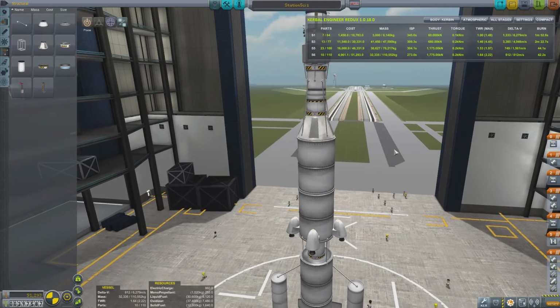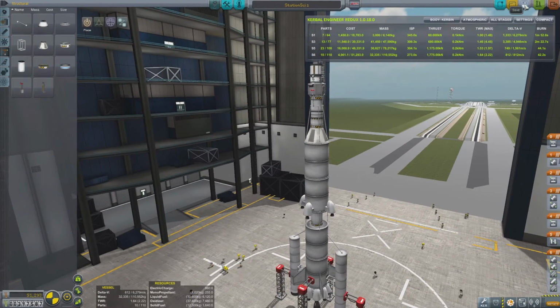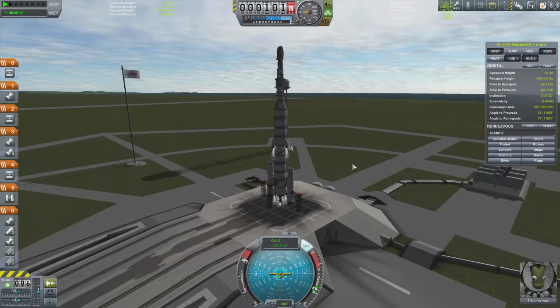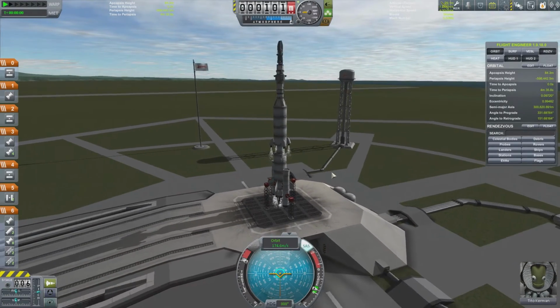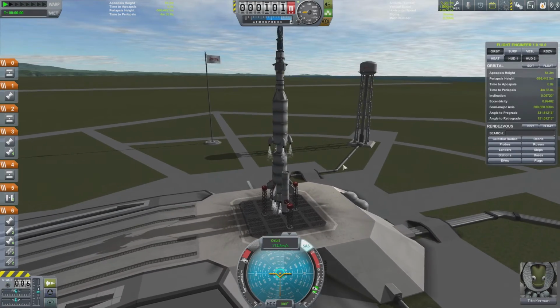Okay, let's go and launch this, and you will see some new graphics, hopefully, that one of our new modules has put in. And welcome to the launch pad of our science module for the station, and we should be just doing a fairly standard launch.